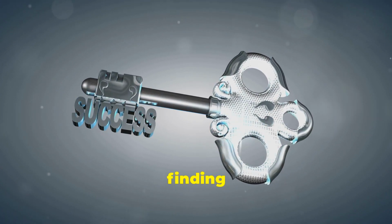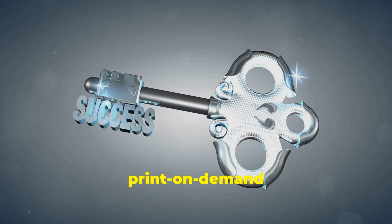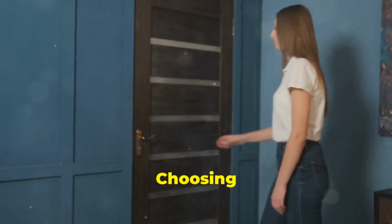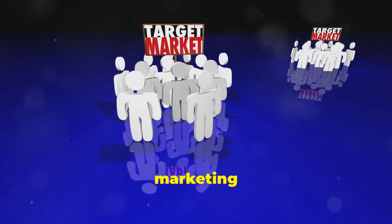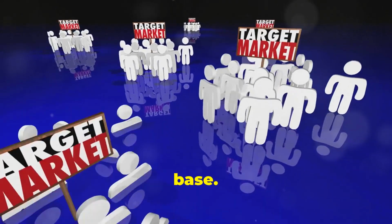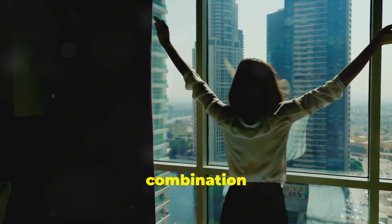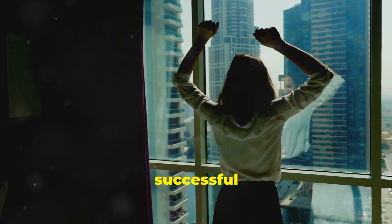Why is finding your niche so crucial in the print-on-demand world? Imagine a vast sea of products. How will yours stand out? Choosing the right niche provides focus. This allows for targeted marketing and attracts a dedicated customer base. It's about aligning your passion with market demand. This potent combination is the recipe for a successful POD venture.